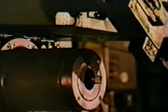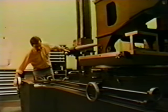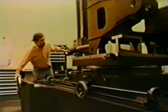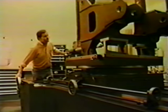Oh, it does excellent work. I mean, the pieces check out every time to within a couple thousandths, and it's just a good machine. Computerized machines capable of holding tolerances of 0.2 of a thousandth of an inch, and computerized checking devices to make sure that they do.